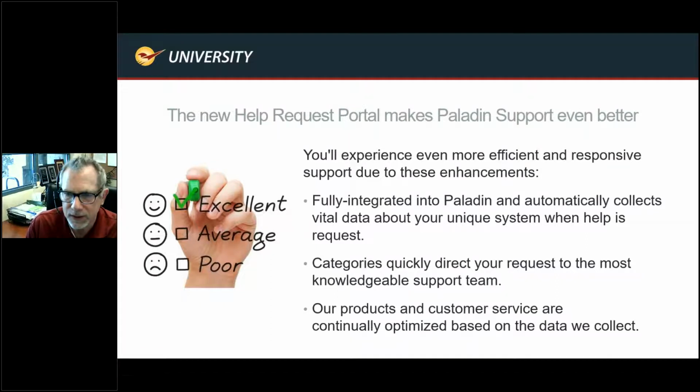We did this to provide a better experience for you, something that will enable us to respond more effectively and efficiently to your needs. And it's fully integrated to the Paladin CRM system that we use to track our customers, and categorizes this to direct your request to the most knowledgeable support team, right? Based on the subject matter, we're going to transition you to the right person to talk to. And based on the information that we're collecting, we're able to optimize how we support you. So we're always striving for better support.